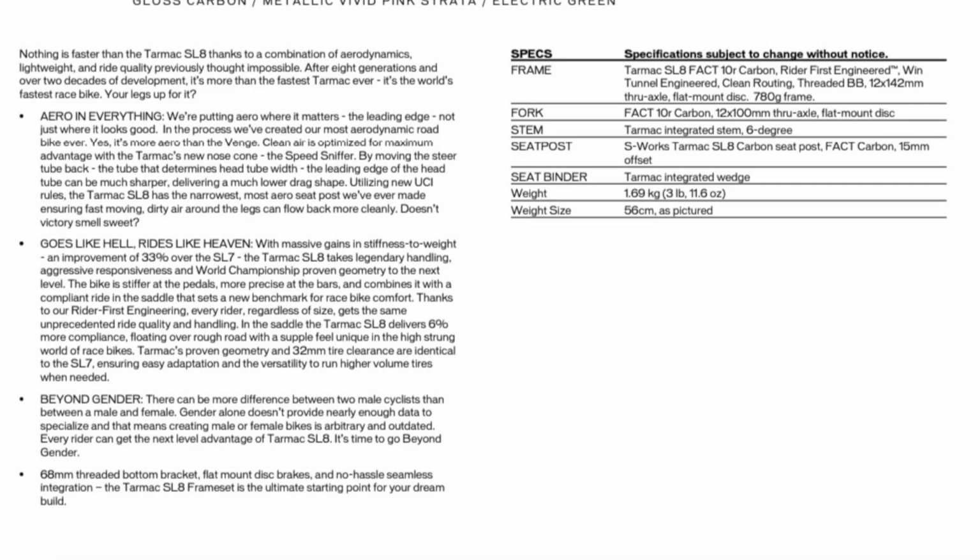So nothing is faster than the Tarmac SL8 thanks to a combination of aerodynamics, lightweight, and ride quality previously thought impossible. After 8 generations and over 2 decades of development, it's more than the fastest Tarmac ever. It's the world's fastest race bike. Your legs up for it? So it looks real cool, as we can kind of see here.